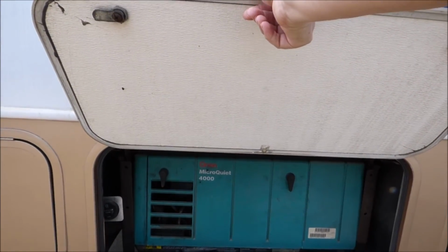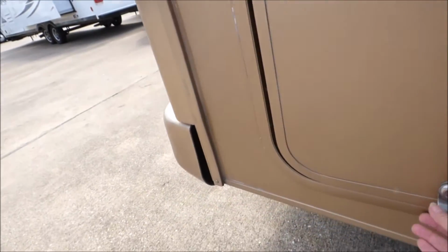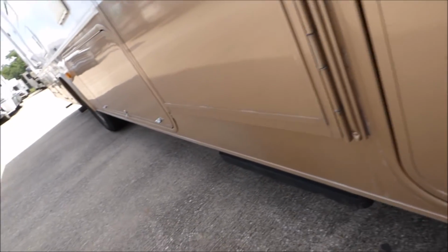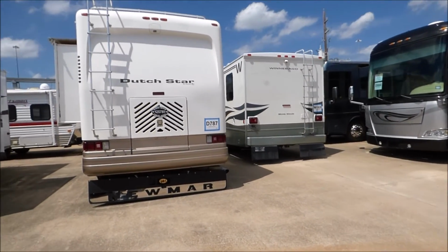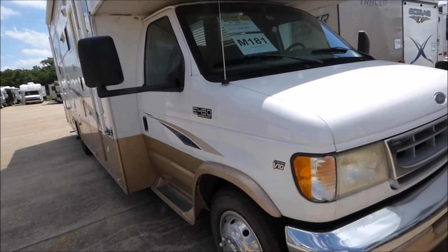Onan Micro Quiet 4000 generator. I'm not sure what that is. That might be the dump. No, dumps would be on the other side. Another little storage area. There's a mini Winnie. .450 V10 engine, which is always good.